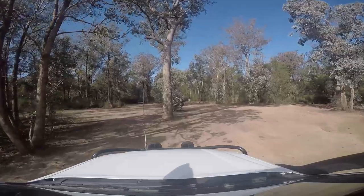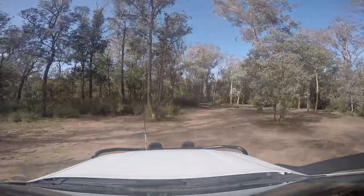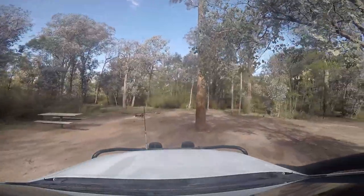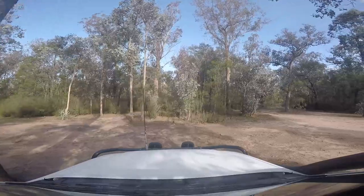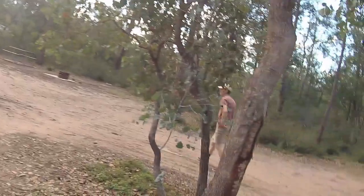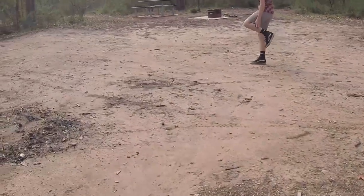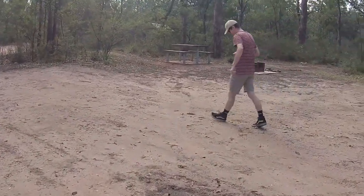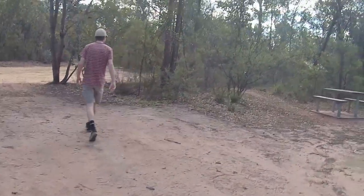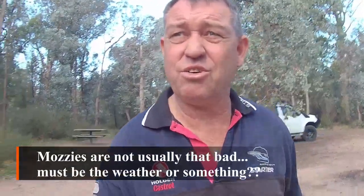I'll just cruise in here for a bit. Pull up. Might go for a bit of a look around. Okay, so here we are at Dermody's, one of the campgrounds. Just have a bit of a look around. There's Max. You see it's got picnic tables and Harry's getting eaten by mozzies. The mozzies are pretty rampant at the moment, which is pretty bloody rude. The mozzies are absolutely shocking.